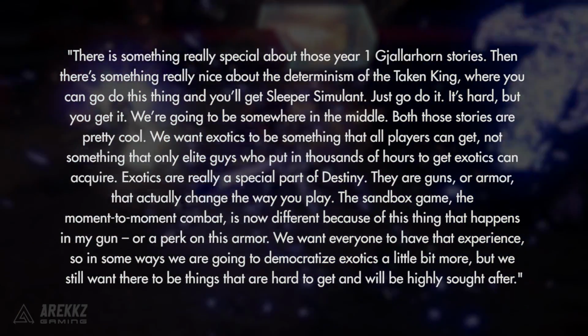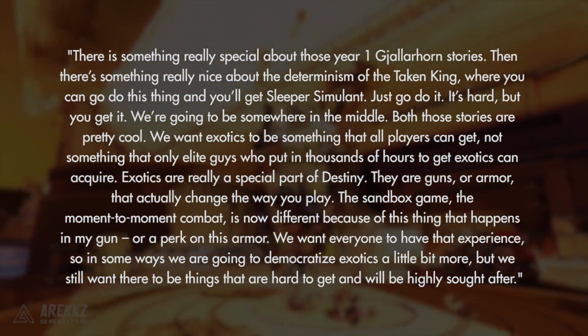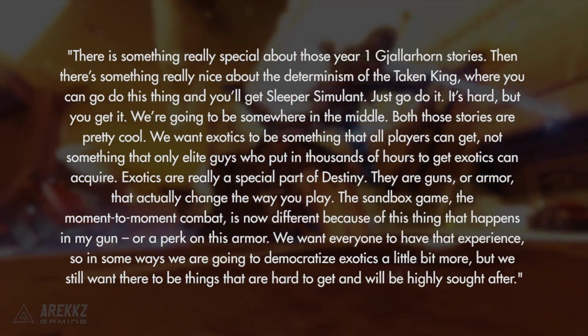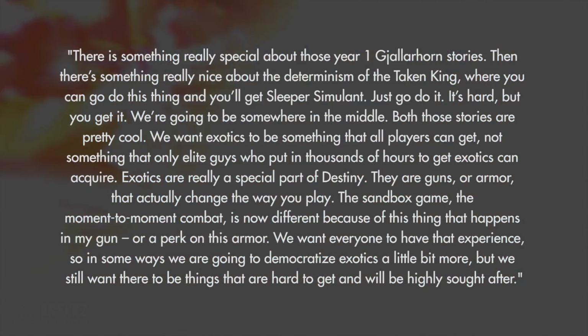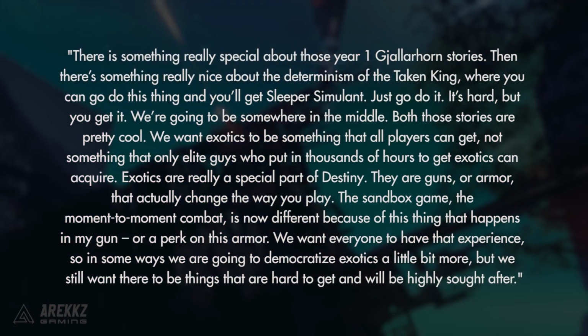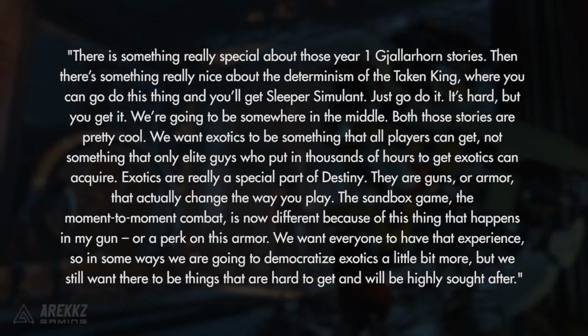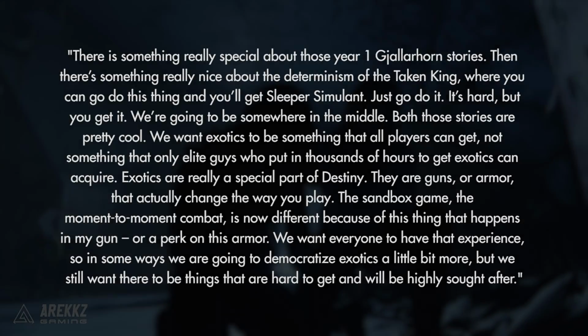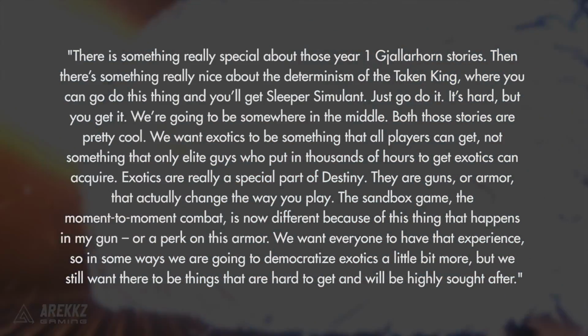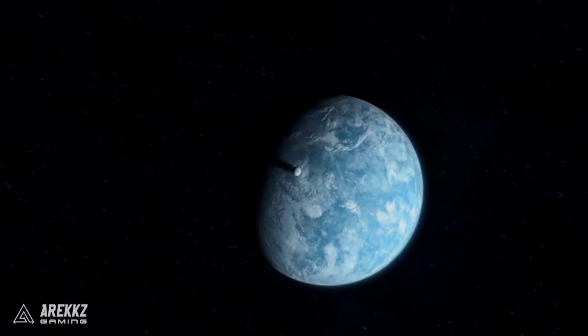Exotics are a really special part of Destiny. They are guns or armor that actually change the way you play. The sandbox game, the moment-to-moment combat, is now different because of this thing that happens in my gun, or a perk on this armour. We want everyone to have that experience, so in some ways we are going to democratise exotics a little bit more, but we still want there to be things that are hard to get and will be highly sought after.